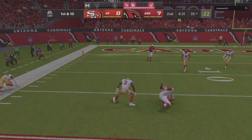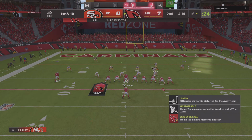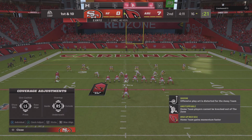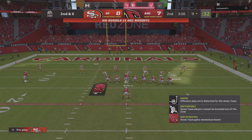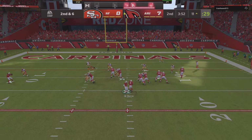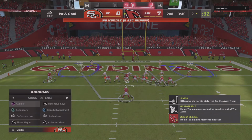Meanwhile, Murray's throw here complete into the hands of Ertz. And they'll wind up getting this one all the way down inside the 20. First carry for James Conner. This carry, despite the extra effort, will be stopped short of the 10. The run got 4. Now they deal with a 2nd and 6. Murray a give. This is Conner. And he's able to get it down to the 2-yard line.